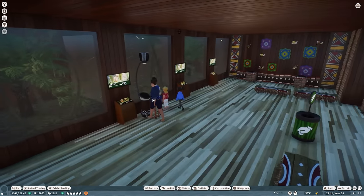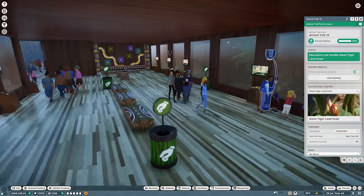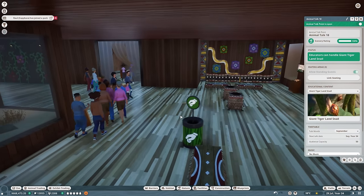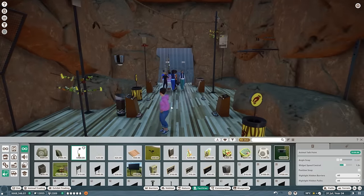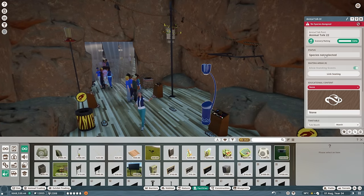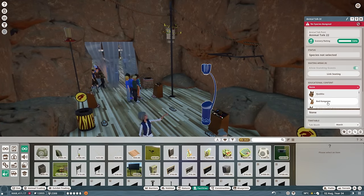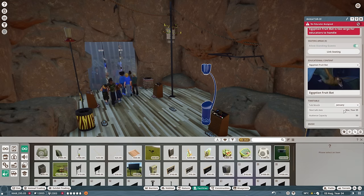And when is this one? I want to make sure we're here for this one. September. Okay, that's not long. We're in July, so it's only a couple of months. Right, I'm going to add in the education for the others now. I'm going to put an animal talk point in here for the bats. Why was the emu first? It's like through the wall. Okay, this is going to be January.